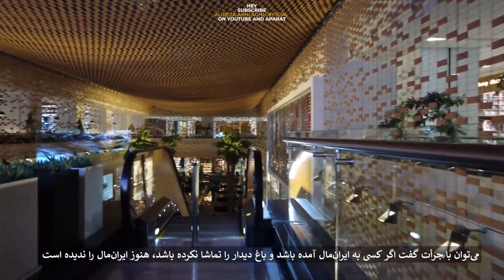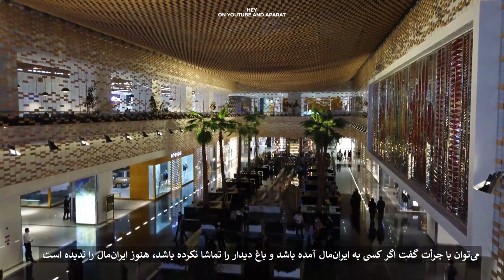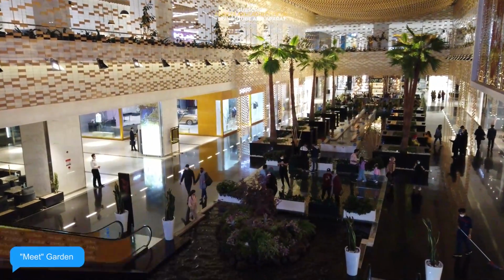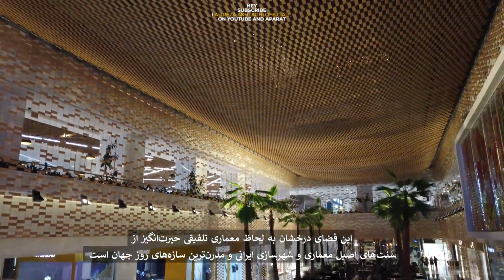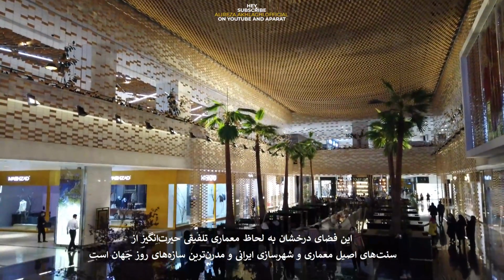It can be boldly said that if someone has come to Iran Mall and has not seen the Garden of Visit, he has not seen Iran Mall yet. This brilliant space in terms of architecture is an amazing combination of the original traditions of Iranian architecture and urban planning and the most modern structures in the world today.